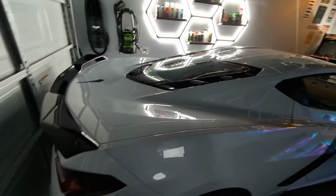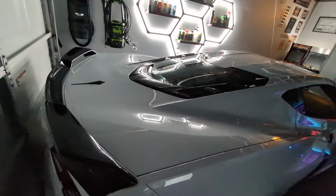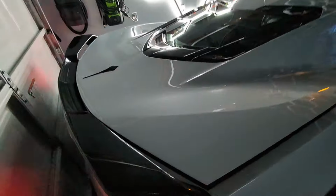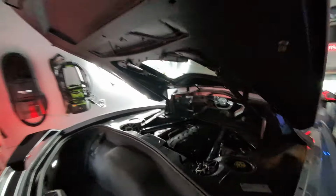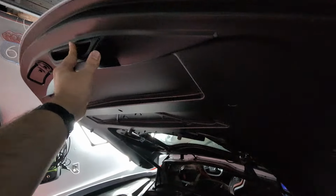All right, number 8 is kind of an oldie but a goodie. Most of you know about this, but I didn't include it in my first one, so I'll show you guys in case you didn't know. If you're doing maintenance back here in the trunk, or you want to clean your windows, this thing actually goes up by another 20 degrees if you just give it a little push.